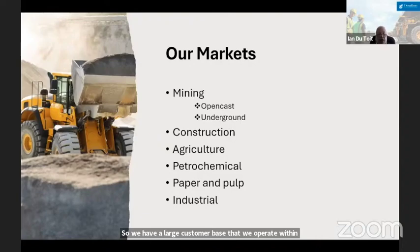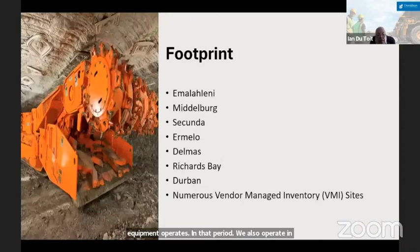So the next one, Pieterjan, thank you. The markets that we participate in are mostly the markets mentioned there, but our main focus remains the mining business, in both open cast and underground mining, where we operate with continuous miners, shuttle cars, roof bolters, etc. And we also classify the construction equipment into those categories because a lot of that construction equipment operates in that period. We also operate in the agriculture, paper and pulp, and industrial markets as well.